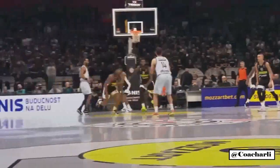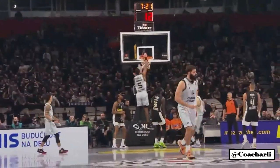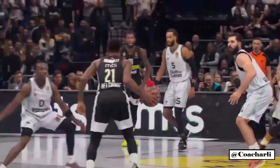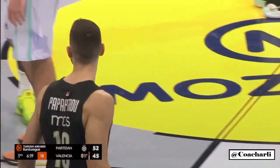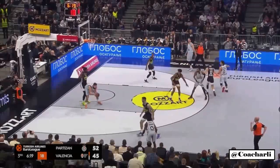Well, Madar now, just his first foul as Coach Obradovic signals down the end of the bench. Who's coming in? Webb nets that 3. Yeah, Nunnally, little crossover dribble to set up the shot for Madar. And in comes Papa Pedro. First season at Belgrade.